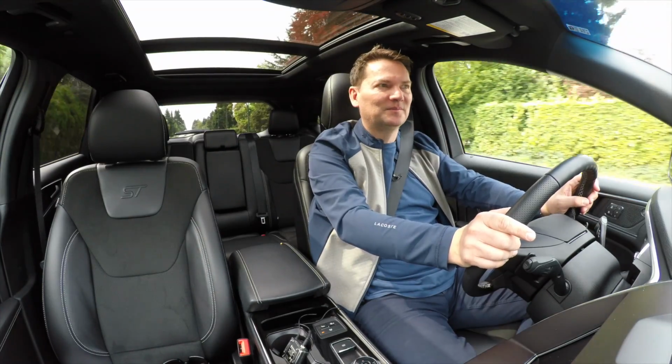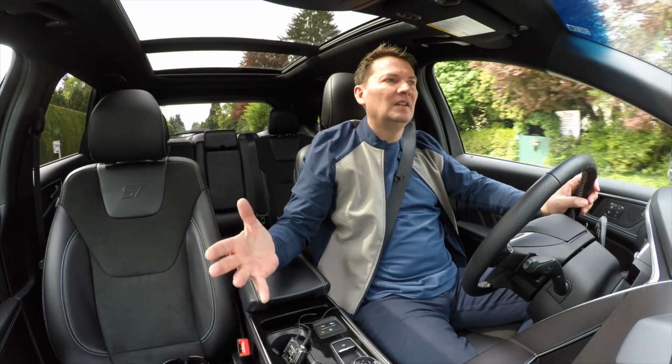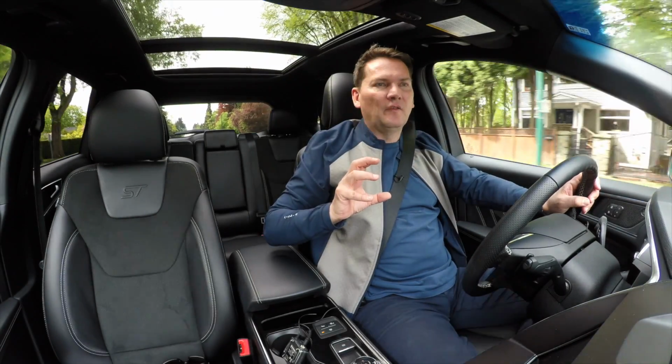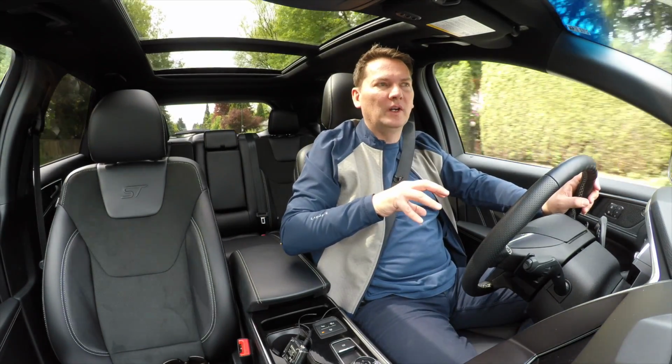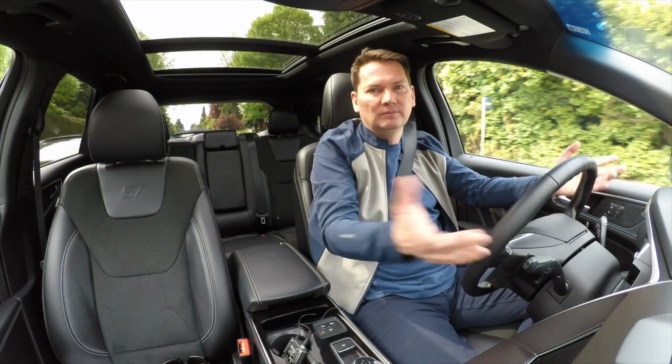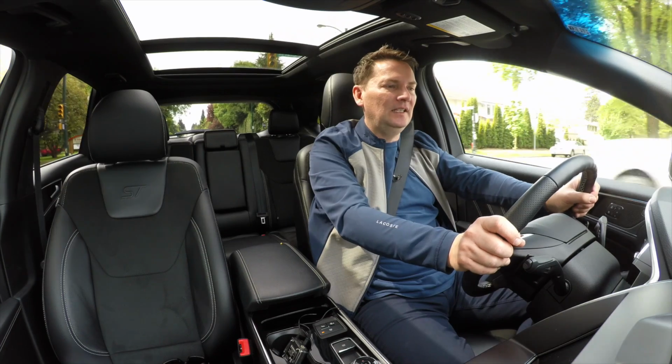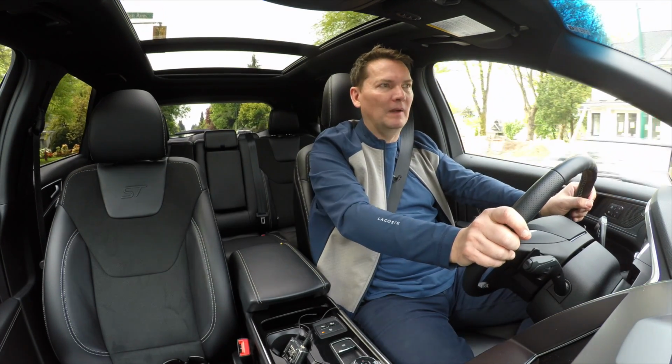It is fun though. So what do you think? Do you think this ST is enough to pull people away from other brands to get into a Ford? Or is it just really for Ford buyers? Let me know what you think. There you go, the Ford Edge ST in blue, my favorite color.